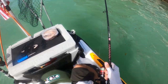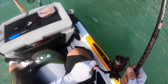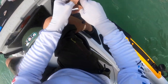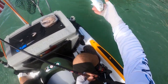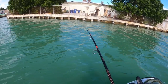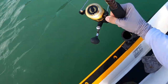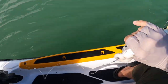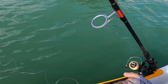All right guys, I think we got fish on. Just literally wet the line, and we're hooked up to something. Let's see what I got. Oh, a little runner. There you go. That was quick. That took about 2 seconds. Little runner, we're gonna let him go. Fish on. Not what we're looking for today.